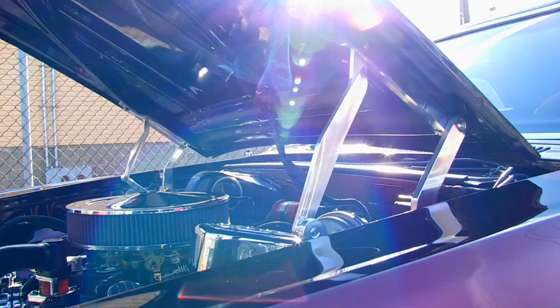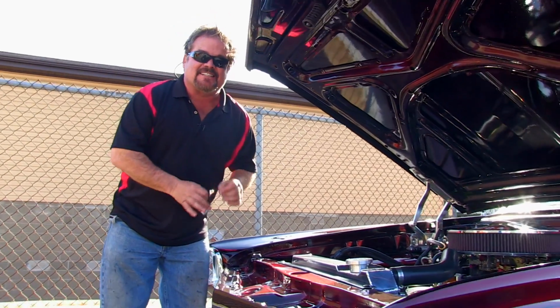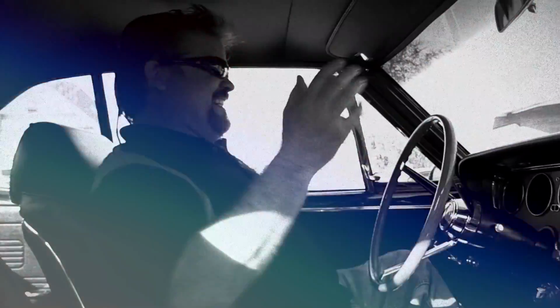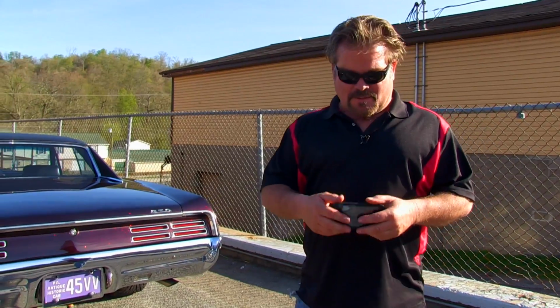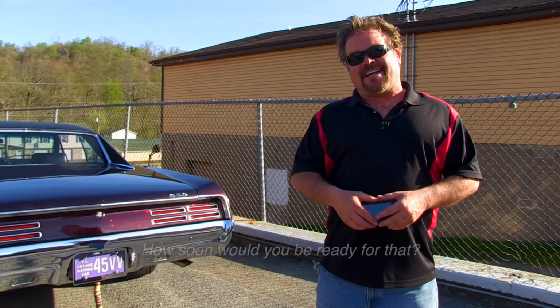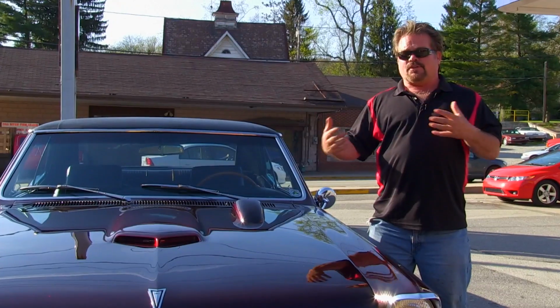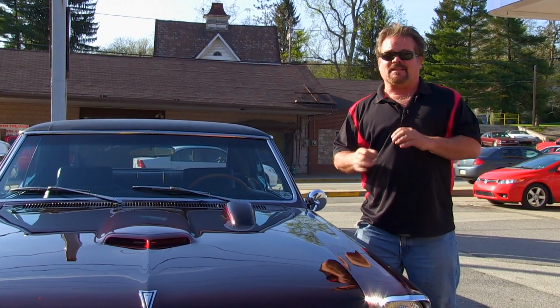These hinges are designed from billet so that each time we shut the hood, it shuts exactly the same every time. I love muscle cars. There's always the next one that you'd like to build, and I think the next one in my sights is a nice '67 Mustang Fastback. How soon would you be ready for that? Why, do you have one for sale? There's no 2 of these GTOs, unless you're trying to make them original, that you're gonna find to be exactly alike. So you build them to be your car, and this one's certainly mine.